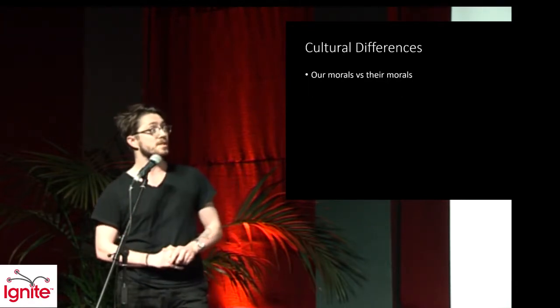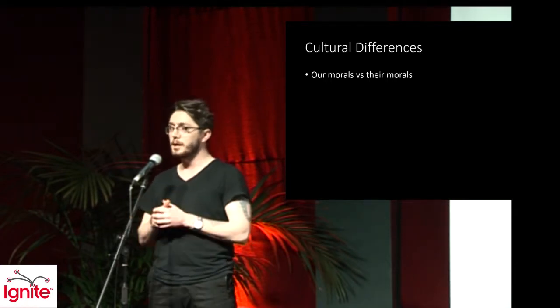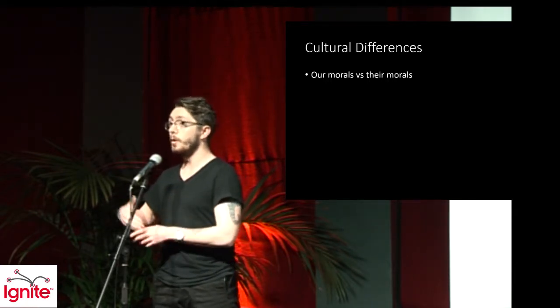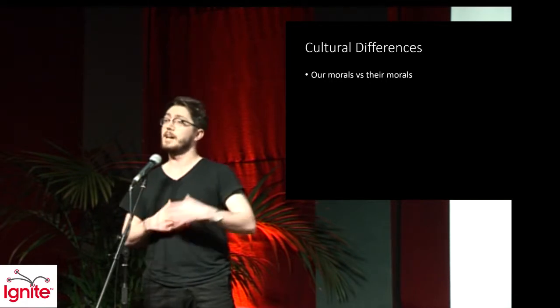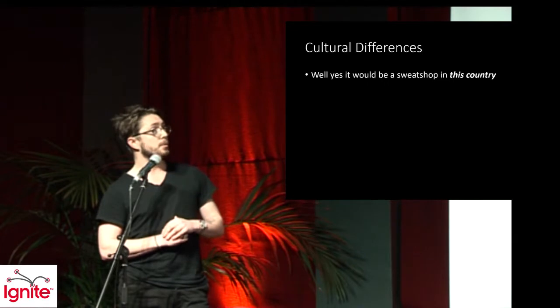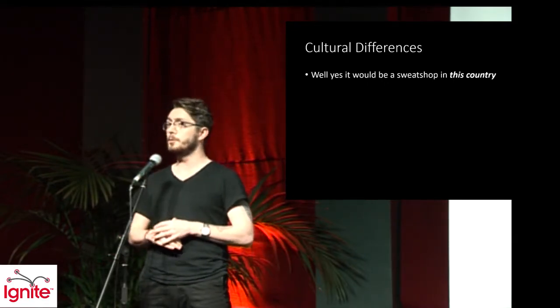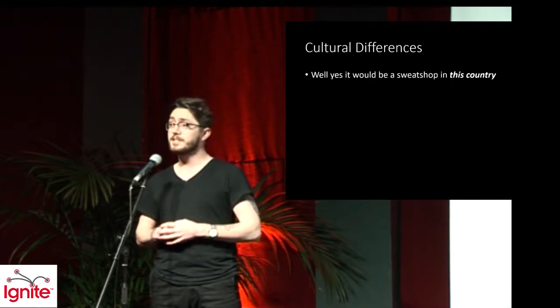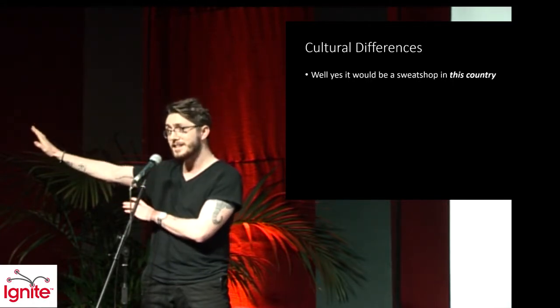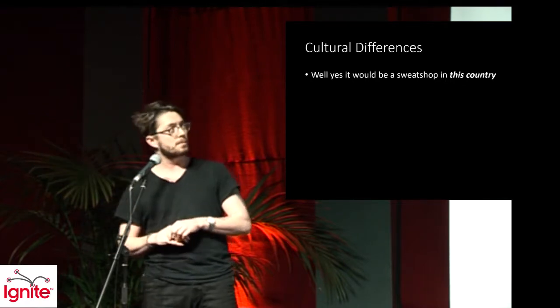Cultural differences, our morals are different to theirs. This kind of cultural relativism helps us maybe divide what we believe to be right here and right in their country. So for example, well yes, it would be a sweatshop in this country. It would be a sweatshop in Liverpool, down the road in Manchester. But morals in that country over there that we hold at arm's length are different. Therefore we can justify it, not my problem.